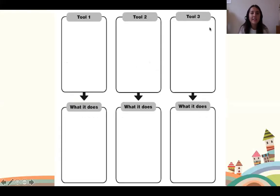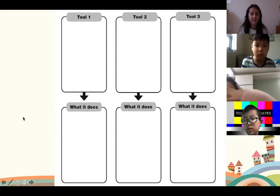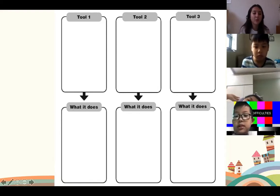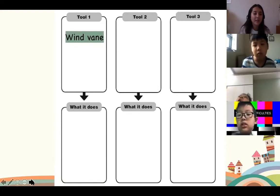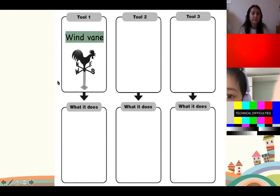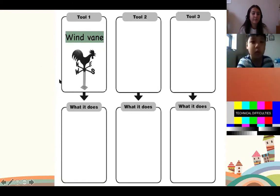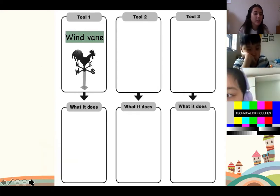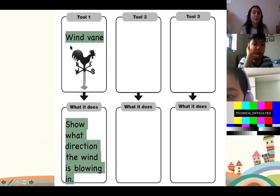Good. Okay, now let's have a look. We learned about 3 tools today, and I want to know what it does. Who can remember what tool number 1 was? Let's go for Baldy. The first tool we learned is the wind vane. Very good. Now, who can tell me, what does the wind vane do? Joey. We can use the wind vane to measure the direction the wind goes. Very good. Well done, Joey. We can use this to show what direction the wind is blowing in.